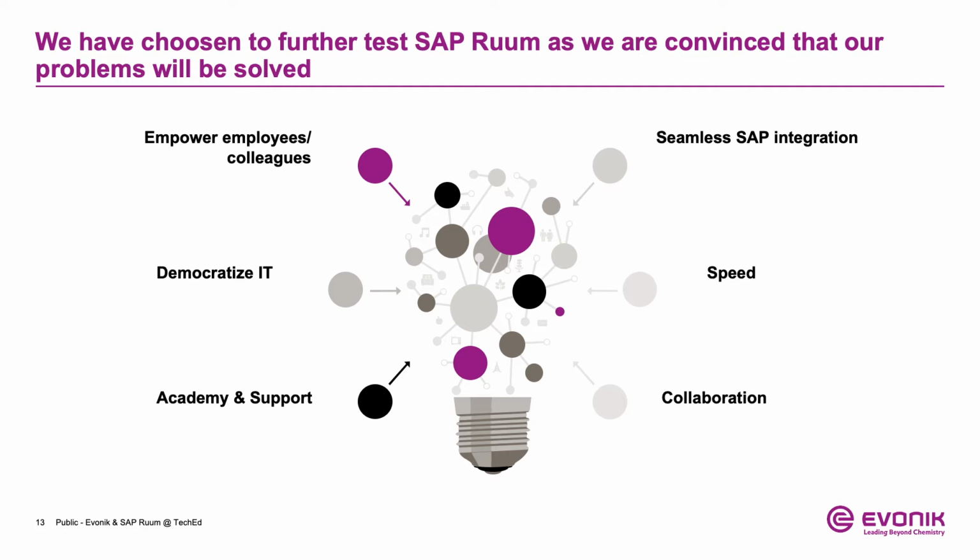Additional one, we have the collaboration. So within Ruum, you have the possibility to collaborate with your colleagues all the time. You can invite new colleagues. You can stop and start the processes by approval in other areas. And you have a chatting function within SAP Ruum. So a very good collaboration topic, and also the collaboration with the Roomies themselves. So they are really good and supportive.